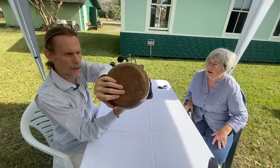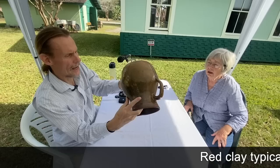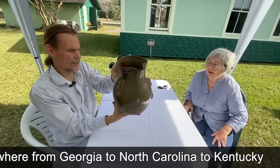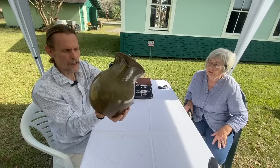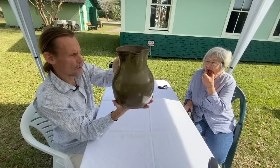Well, it's redware, which is a specific type of clay, so it's got this red base, and the glaze over it is what they call a salt glaze. This would have been because they had salt in the glaze, and it gives it this sheen, and you notice they did it inside and out so that it will not leak. And so this one's in really good condition. There's no chips or cracks or breaks.